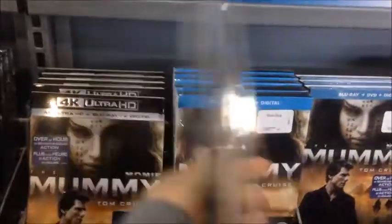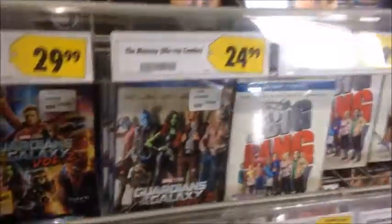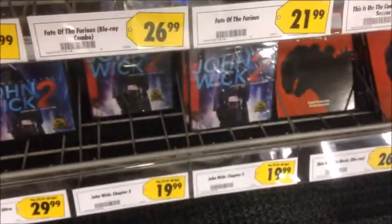Then Best Buy had their own edition of The Mummy. It had something inside, I can't really remember, I think it was a book. There's their regular release. And Guardians of the Galaxy, $27, I don't know why. Same thing with Fast and the Furious. Some things were on sale.